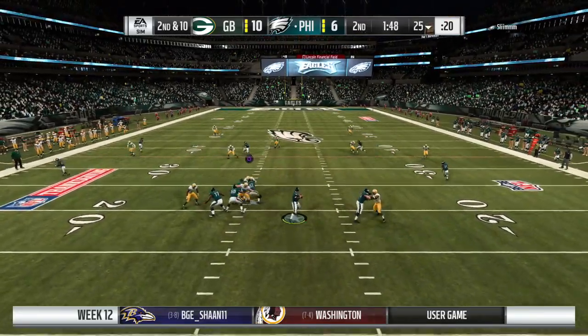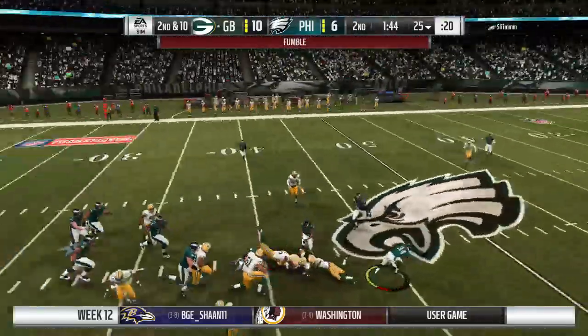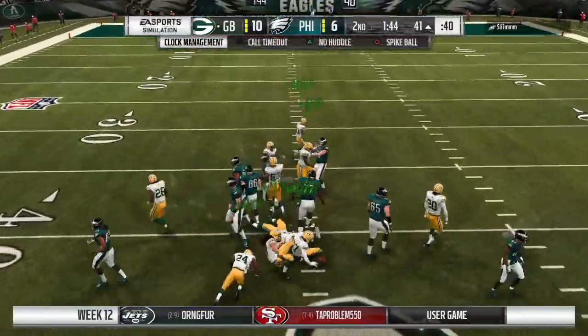Once again here on 2nd and 10. And he lost the football. And this is going to be Packer football.